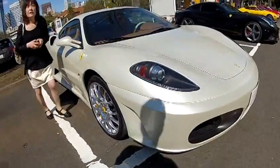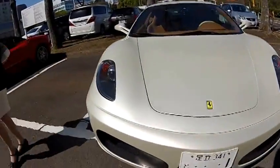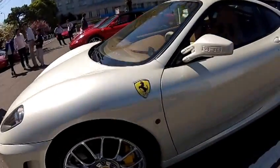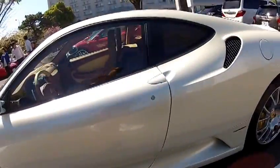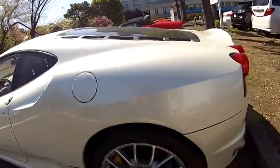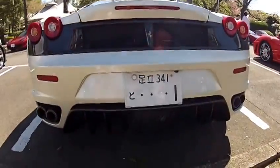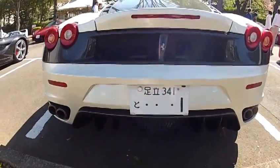Looks pretty good. I'm not a big fan of white Ferraris, but it does look pretty good. So sort of a metallic ivory 430. I don't even know what that tag means. Number one?